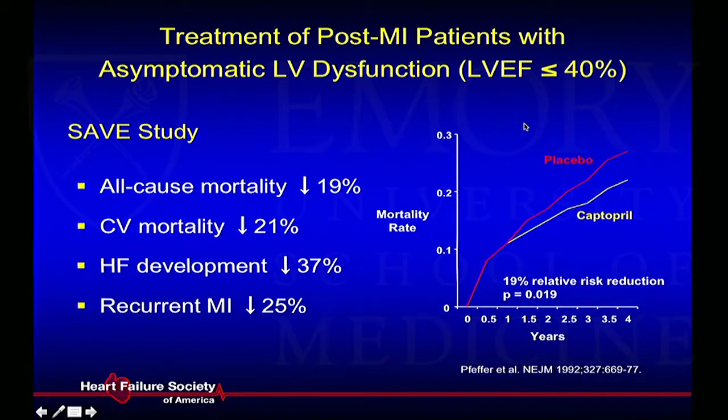Braunwald, and basically created an animal model, the first rat infarct model of heart failure, and he demonstrated renin-angiotensin was increased in the tissue. He blocked it with captopril, improved survival in those rats and mice, and then eventually this moved very quickly to the humans.